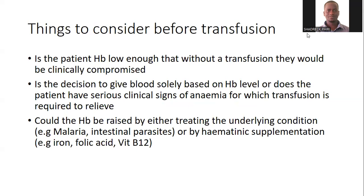Is the patient's hemoglobin level low enough that without a transfusion, they would be clinically compromised or at risk of death? Is the decision to give blood solely based on HB level, which is only one aspect of the decision to transfuse, of course, or does the patient have serious clinical signs of anemia for which transfusion is required to relieve?